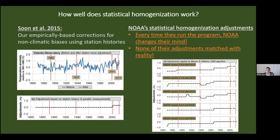Nonsense. So we went back through time. We downloaded a few different versions of the data set, and we found we had five different versions. Each one was applying completely different adjustments to the same weather station, and none of them matched up with the documented events for this particular station. Of course, there are 7,000 stations in this temperature record, but you can see we're already concerned.